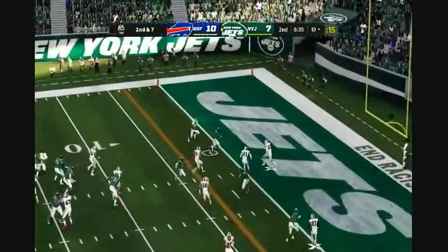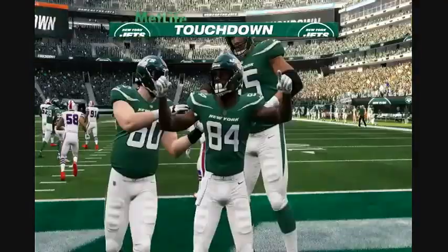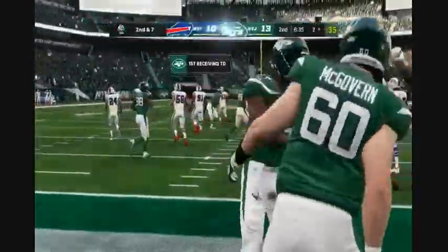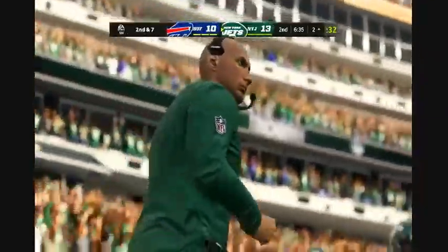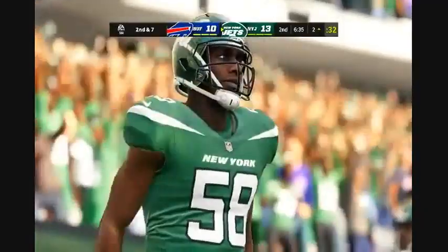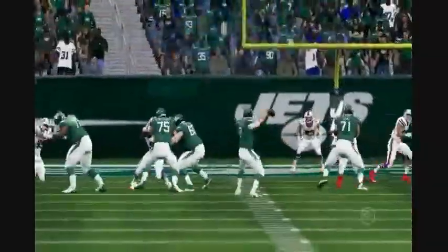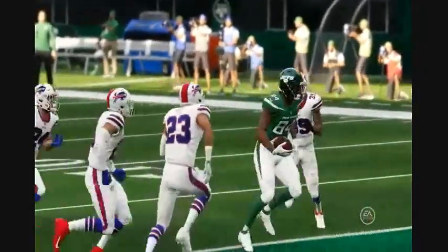On second and 7, Wilson, touchdown Jets! Corey Davis from 10 yards out, and the Jets have once again taken the lead. Brandon, what we just saw there were two guys who were in sync. The person delivering the ball, but especially the person running the route. Tremendous job. It results in a terrific play.